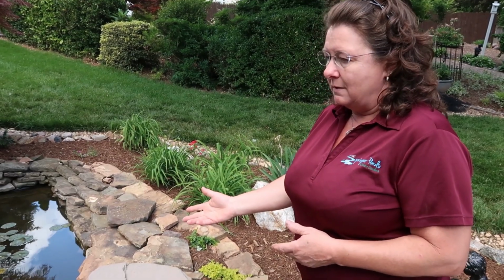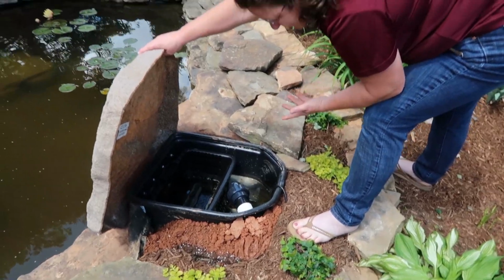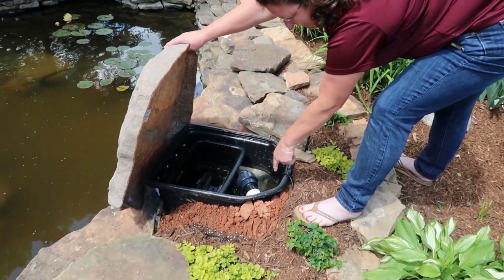Their pump used to sit on the bottom. Now you have a skimmer, so this is much lower maintenance for them. Much lower maintenance. So there's a basket and a filter pad underneath, and the pump is down in the bottom. And pull the basket out. So they like that.